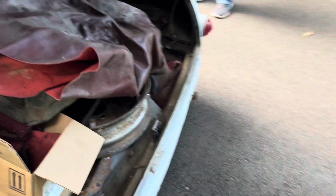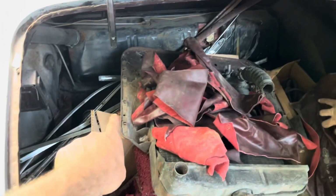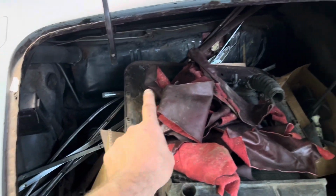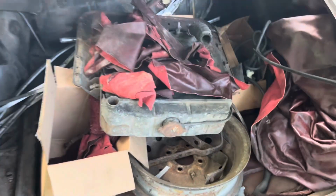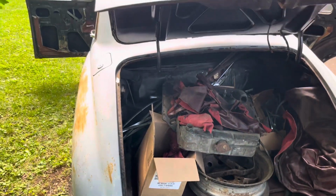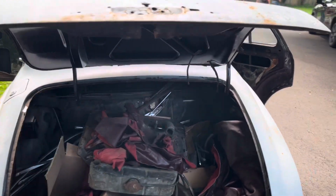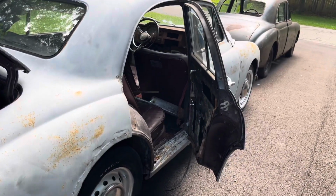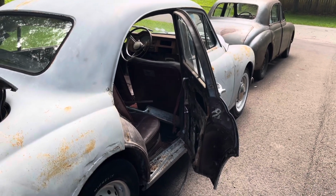And then we got all this stuff in the trunk here where it looks like somebody was going to work on it, and they had some material there. And we got a bunch of the trim stuff here. So all this missing trim off the side of the car all seems to be in here. We haven't taken it out to inventory it yet, but it's a much better starting point to actually do something with, especially if he decides to try to keep it together as a lightly restored, drivable, usable Magnette rather than building a rat rod.